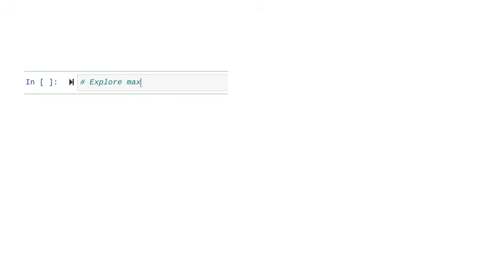Let's explore the max function. We'll pass 3 arguments into max in the form of variables. So let's first define those variables. We'll set the value of a to 3, b to 9, and c to 6. Then we'll pass these variables into the max function and print them. Let's run this. It tells us the highest value among those is 9.